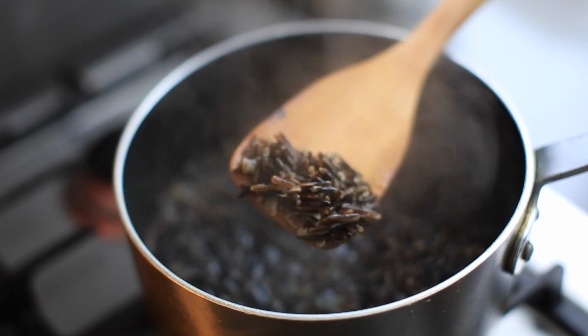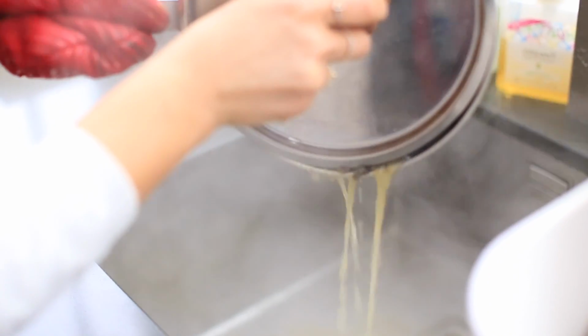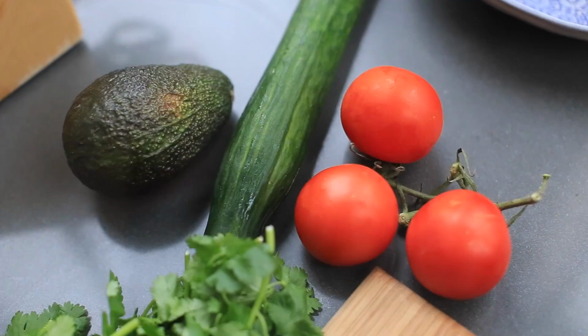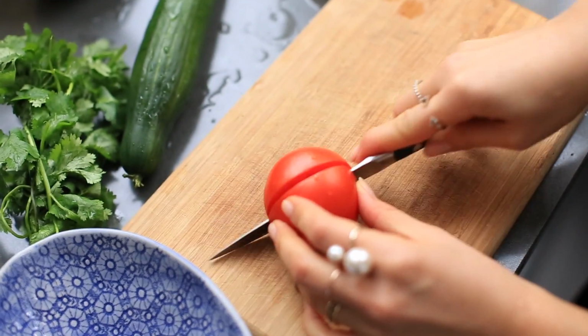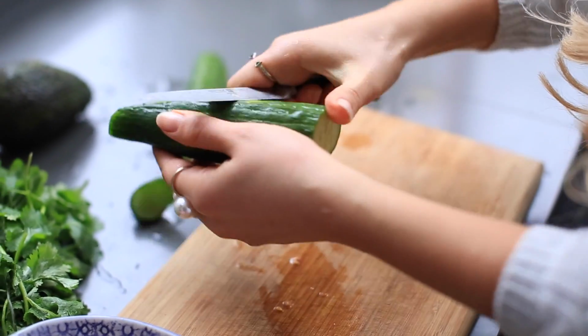Once you see the rice sort of puffed up, you can see that it's ready. I'm just gonna remove the excess liquid. And voila, it's ready. Next, I'm gonna make some salad. So here I have some tomatoes. I'm gonna slice them. Then I'm gonna peel and slice a cucumber.